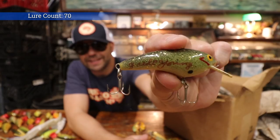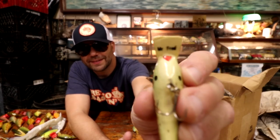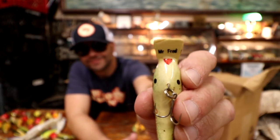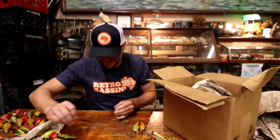So here's a little one that actually is signed by Fred. He didn't sign a lot of the little ones, I'm noticing. The old Mr. Fred. That looks like a little fish catcher, doesn't it? Oh, man.